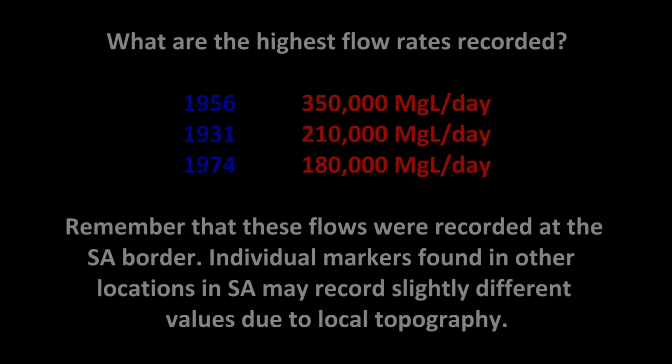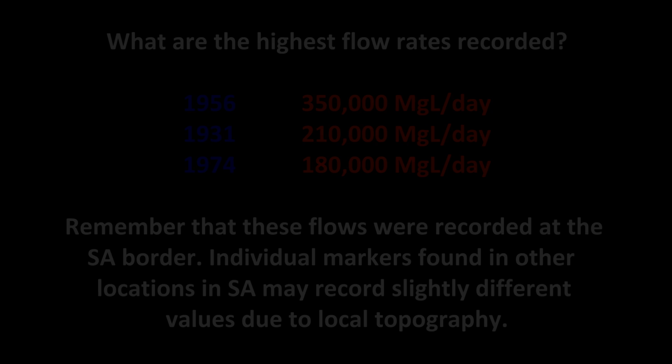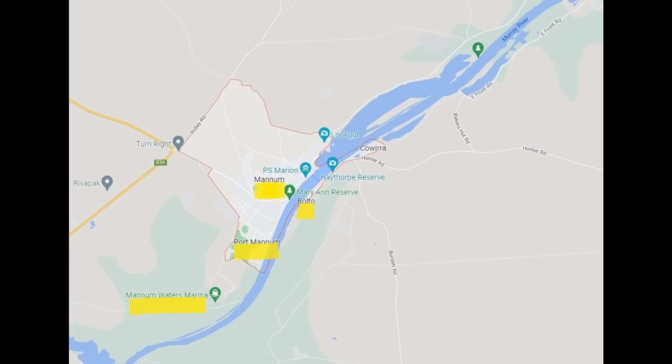Although the River Murray official website gives a figure lower than this, I heard on the news yesterday that the 1974 flow rate has already been exceeded. I filmed at Bolto, which is on the far side of the river after crossing on the ferry, in the town itself, at Port Mannum and at the Mannum Waters Marina.